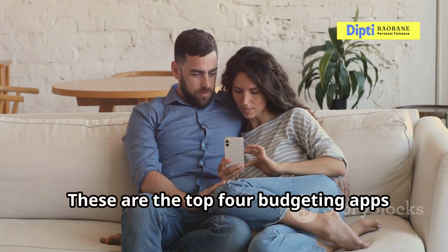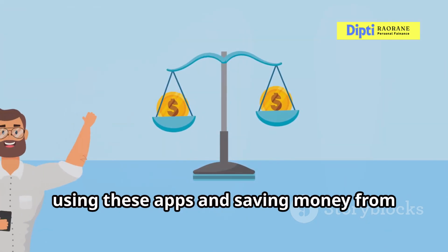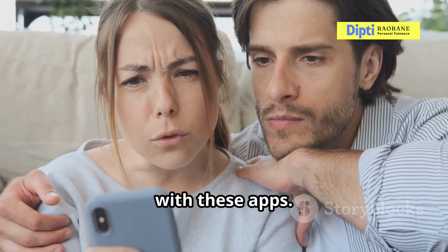These are the top 4 budgeting apps for couples in the US. Millions of people in America are already using these apps and saving money from their monthly expenses. You too can start saving today as a couple with these apps.